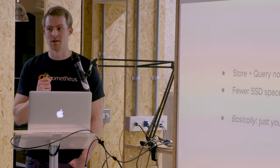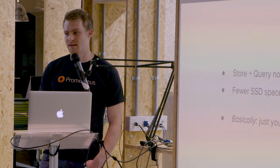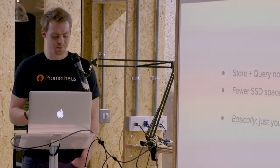So what does it cost? That's the interesting part, because we wanted it to be as cost efficient as we can. And the store and query nodes don't really count because the work you've previously been doing on Prometheus is now just shifted somewhere else. It's a one-to-one trade-off. So that's really not a cost factor in the end.